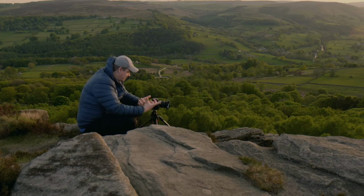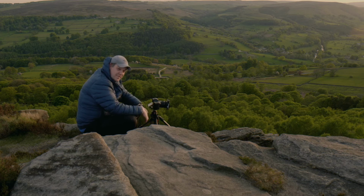So obviously I've got some very expensive equipment with me. I'm very lucky that I work for a photographic retailers and we've got access to this fantastic kit. Panasonic have very kindly lent us the S1R along with the S24-105 lens here.